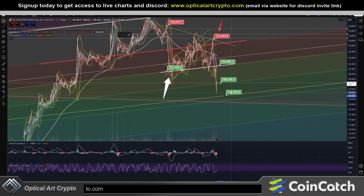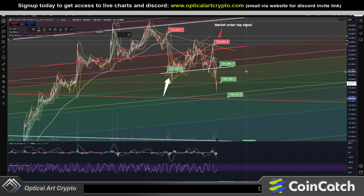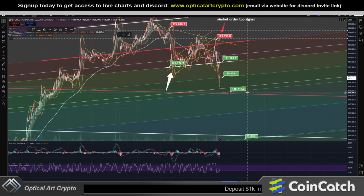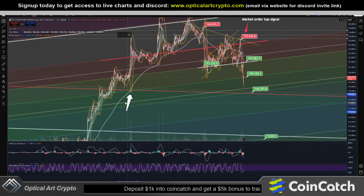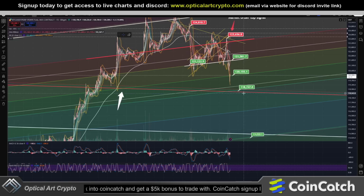Your support level below, and this is a lot of support, guys, is down around 118,700. This red line right here, you see you have these lines in this direction. That's a lot of support. So again, that's what I'm saying. 118,700 is going to be a very critical level.